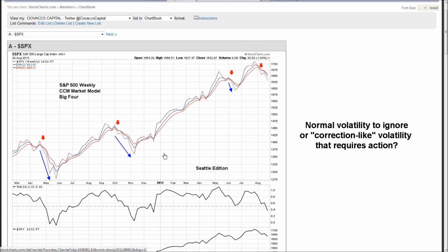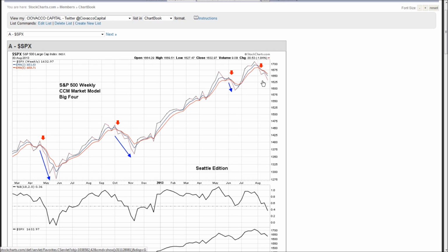The purpose of using the moving averages is to help us distinguish between volatility that should be ignored within the context of a rising uptrend and volatility that should be respected. Bullish cross, ignore the volatility. There's no bearish cross here. Bearish cross, respect. As we mentioned in the last chart, the bearish moving average crossover does not predict how long we will fall. As long as it remains in place, we will respect it, and we'll head into next week with an open mind.